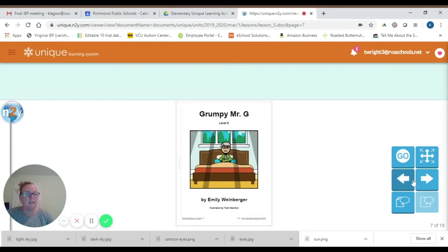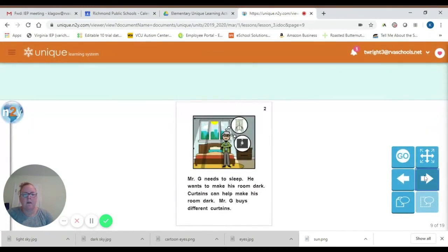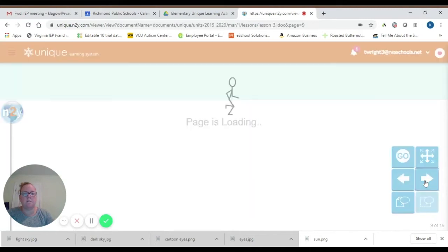All right, let's see what we can see through our picture walk. Oh my goodness. So the setting of the story still looks like he's in his bedroom, but the sun is shining through the windows. I wonder if he's trying to go to sleep. Let's see. Oh, it looks like he's thinking of how to make the light not come in the windows. This is a picture of curtains. And this is a light bulb, meaning he's thinking of that in his head. Let's see what the next page is.